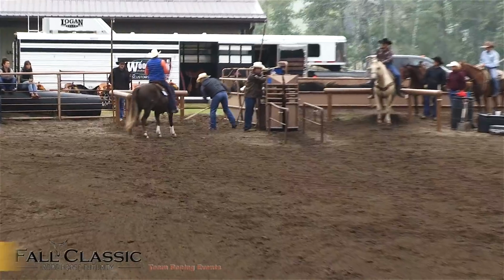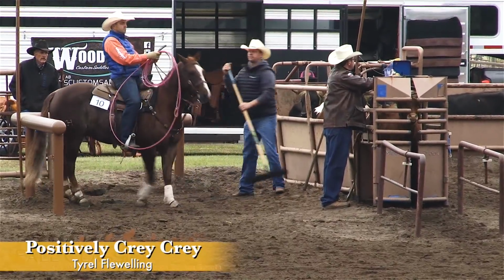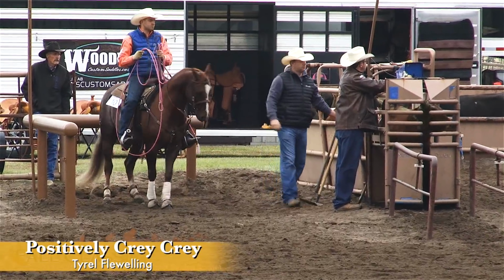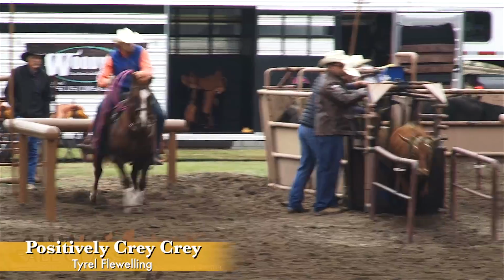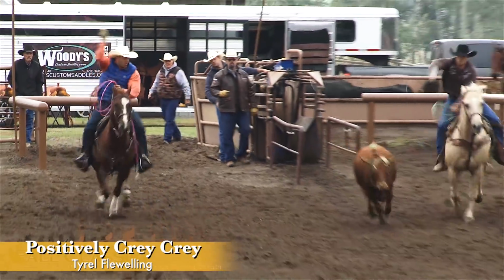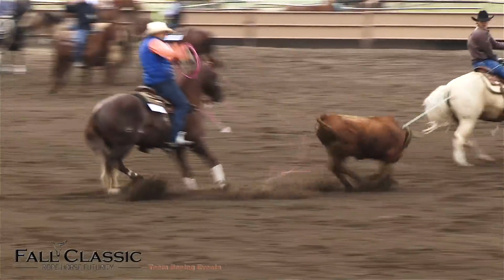No score. All right. This is Positively Cray Cray. A 5-year-old gelding from Chad Thompson. Ridden by Tyra Fuellen here today. Started as a cutter in the cow horse industry. Is by Highbrow Cat on the top, going back to Dual Ray on the bottom.